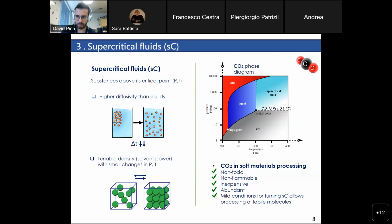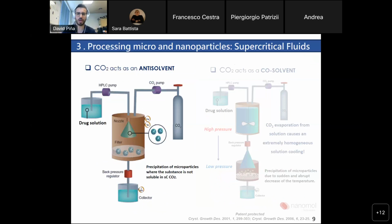So how can we precipitate particles with supercritical CO2? Here I'm showing you again two approaches. The first one is when the CO2 acts as an anti-solvent. In this case, we're going to be able to precipitate particles which are not soluble in supercritical CO2. If the particles are soluble in CO2, we cannot use this route.